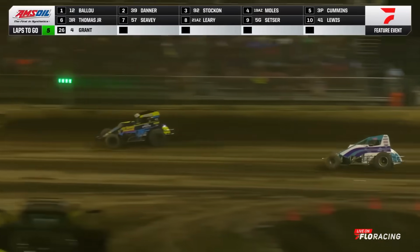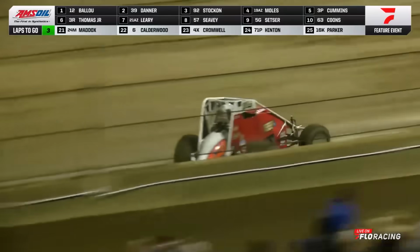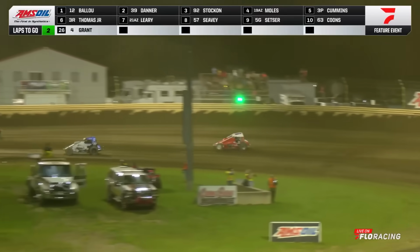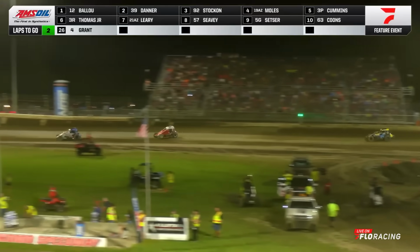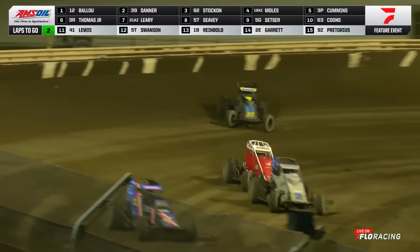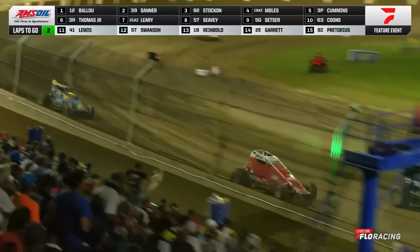Robert Ballou from 3rd to 1st in this one. Briggs Danner back into 2nd. Traffic going to block the high side a little bit here as Danner was able to make him another 1/10 of a second. White flag set to come out. Here comes Briggs Danner. He's going to close quickly as they come around to the final trip here at Kokomo. Robert Ballou might have some company. They'll work into turns 1 and 2.